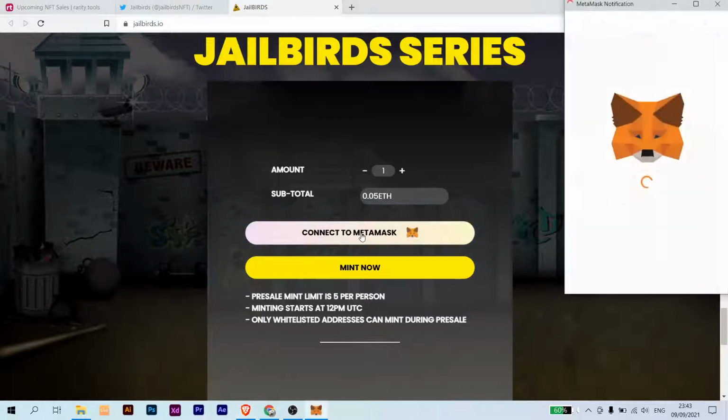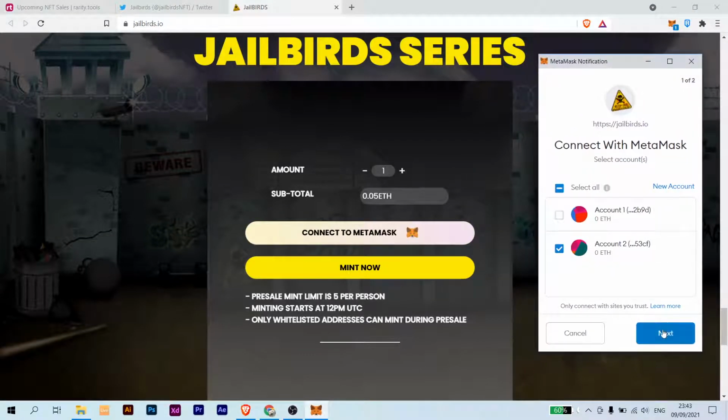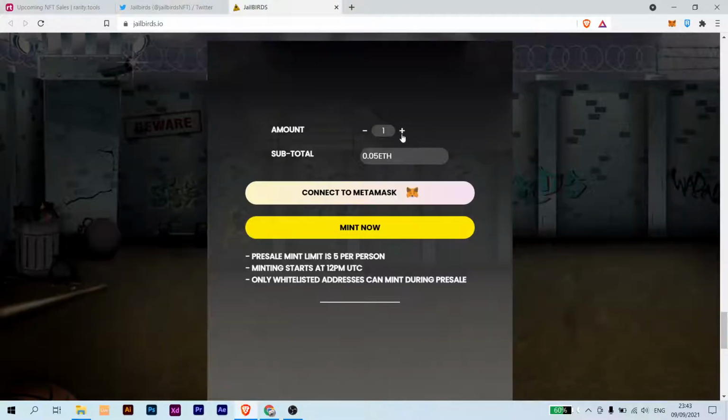Okay, connect with the project. If you found any project that you like, you want to mint, I'm just showing you how to connect. This is the amount that you can mint if you want more, but as you can see here, they've set a limit of 5 per person. This is a good thing, because it gives a chance for the community to buy and get into the project, because there are a lot of people who try to buy as much as they can, so they can influence the market and sell for a higher price, and other people cannot get into the project.